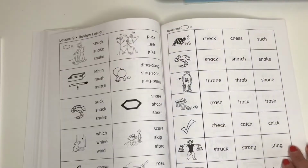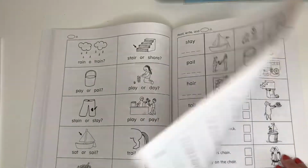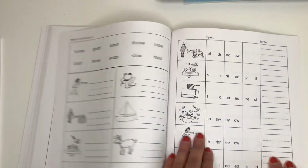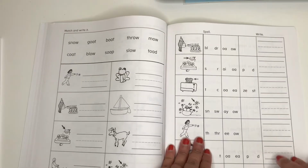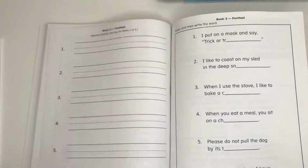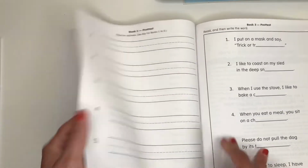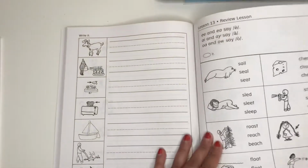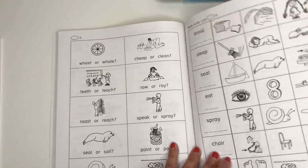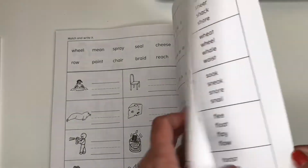Okay, so this is how it looks. Great program for supplementing if you want to give extra practice for your kid. This is a good program. And this is how it looks at the end. I'm sorry that I'm going quite fast. I just want to show you how it looks at the end, because I have another one to show you.